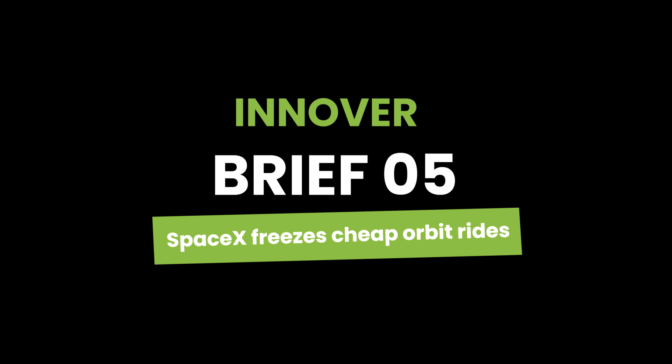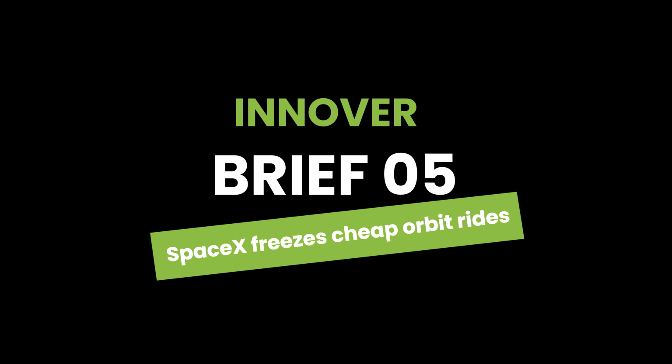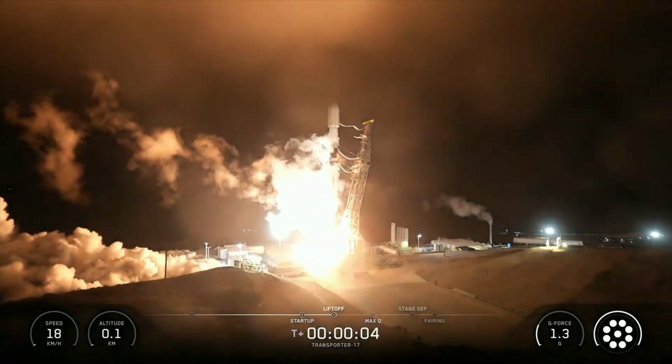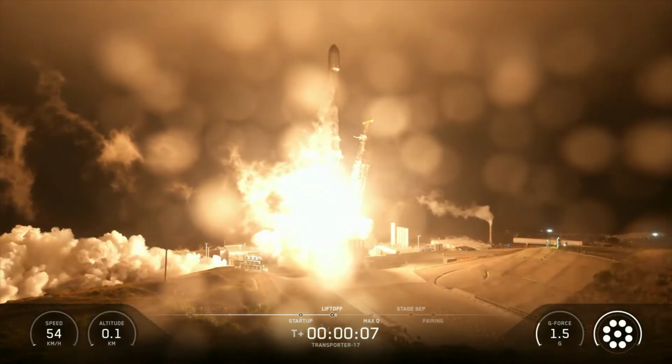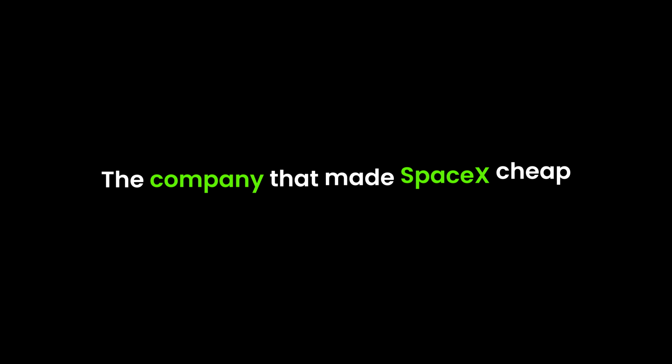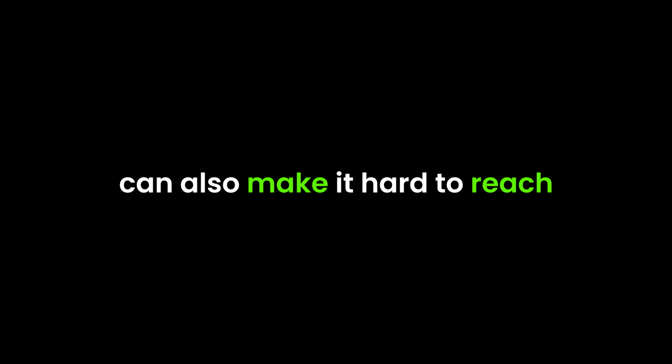Innover Brief 5. SpaceX freezes cheap orbit rides. That deal was about who owns payments. This next one is about who owns space. SpaceX is putting a freeze on cheap rides to orbit. It is pausing new shared rides and sales on its Falcon 9 rocket. Tons of small satellite companies built their whole plan on those cheap shared rides. A few months ago, you could book a slot online for cheap. Now it is not so easy. The company that made space cheap can also make it hard to reach.